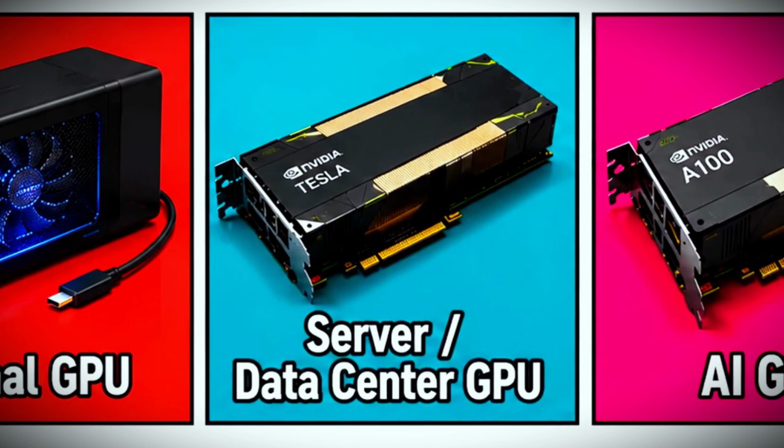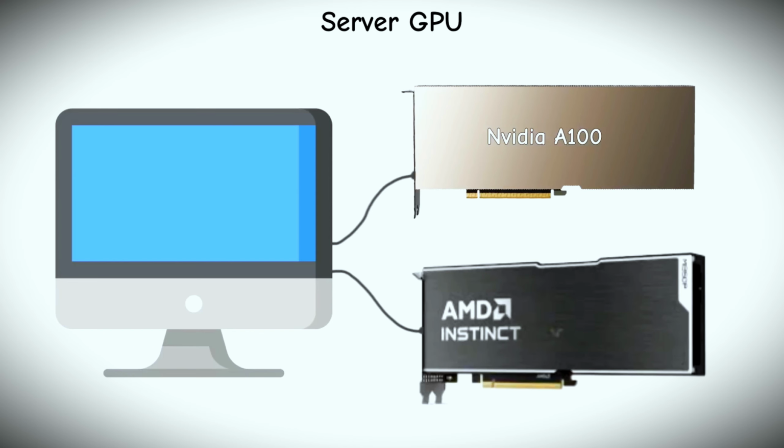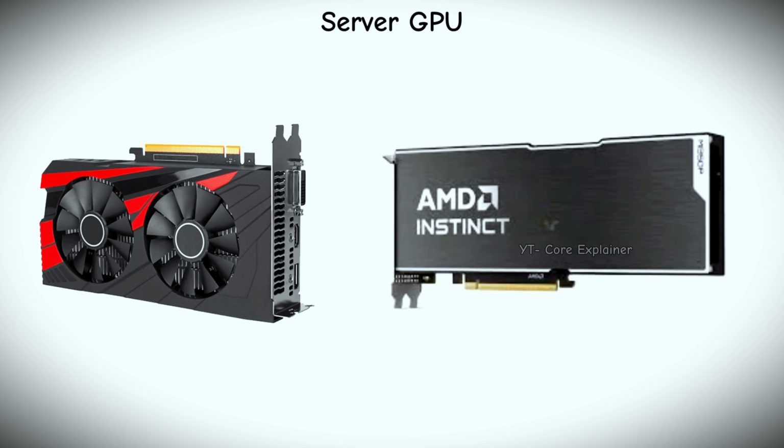Server and data center GPU. Server GPU is a massive graphics processor used in enterprise data centers. And the most unique thing about it is that it doesn't even have any ports to plug in a monitor. That's because these GPUs, like the NVIDIA A100 or AMD Instinct, aren't meant for displaying graphics to a screen. Instead, they are used for massive parallel computing tasks like running cloud gaming platforms or simulating complex scientific data.